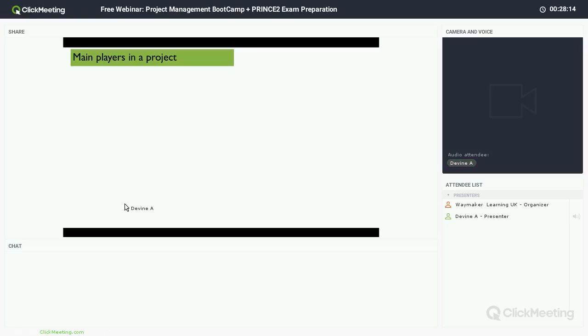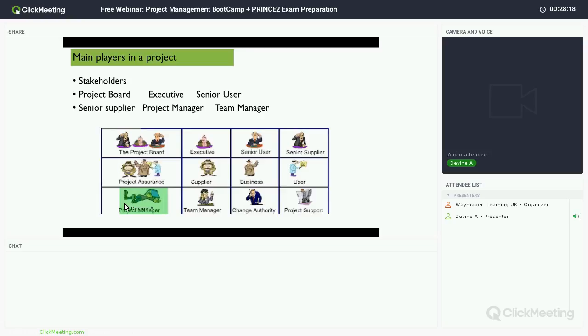And you can see from the diagram we have on the board, we have so many stakeholders that sometimes the project manager feels overwhelmed and wants to go and hide away. But he must have the knowledge, the skills, the experience to manage all the stakeholders.